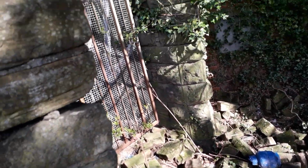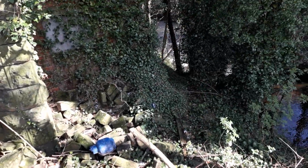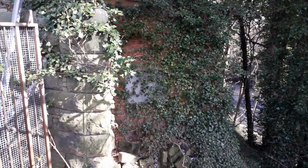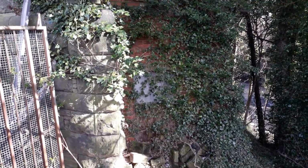That would have been access at one point, down to behind there, and whatever was along. Because if you look at that brick building, you can actually see the top of the door mantle, the concrete bit where it's bricked up.